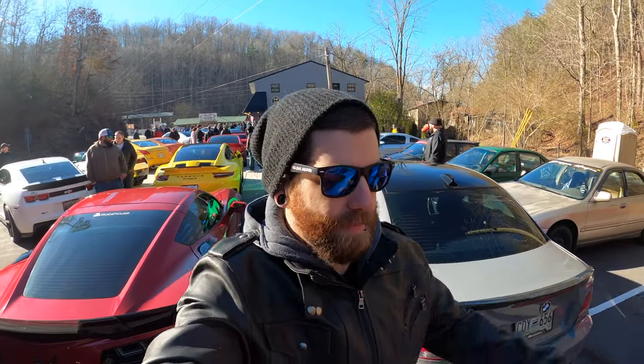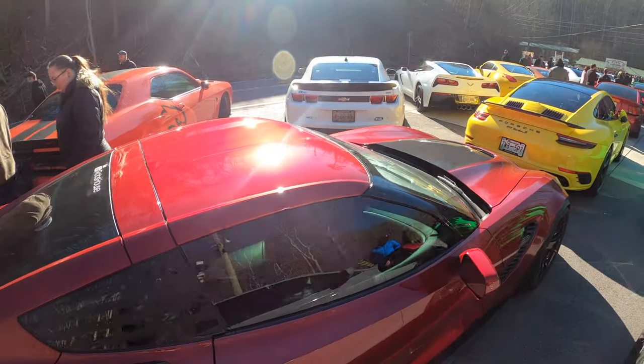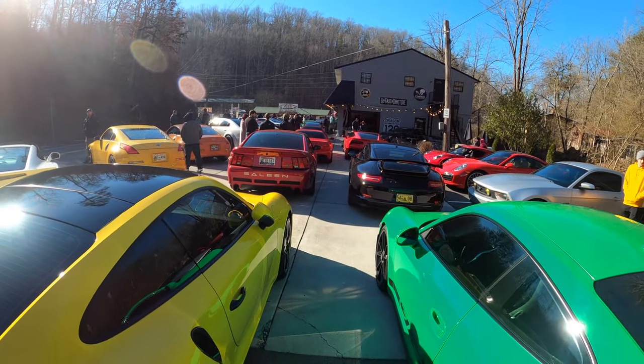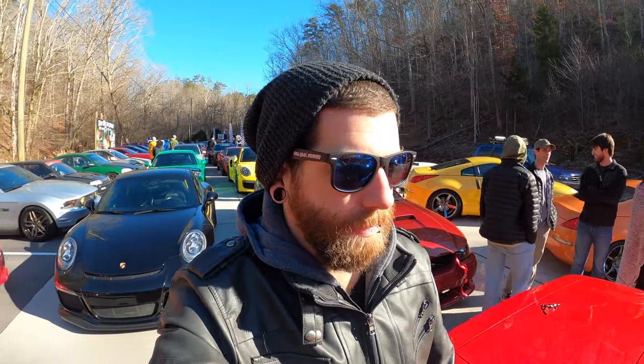Everyone was here, it's not even 10 o'clock yet. It was supposed to start at 10 o'clock. And as you can see, we already have a packed out parking lot. I'm here, obviously. Corvette's back on the road. Came in with Porsche Nation over here, Lee, Dan, and Taylor, of course. I guess everyone was just really excited to start the season because tons of people are out. It's a little cold, but that's okay.